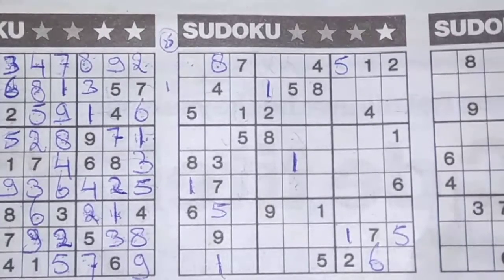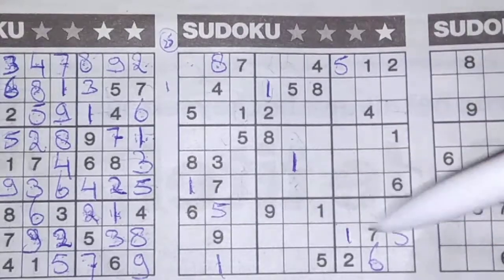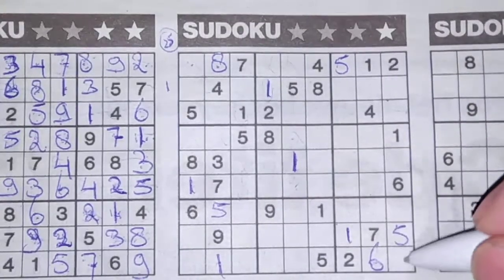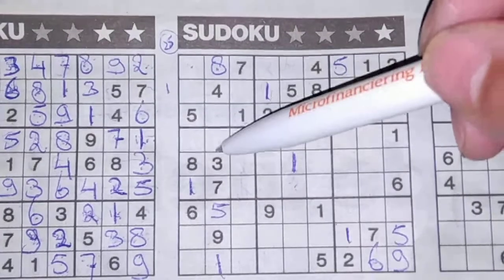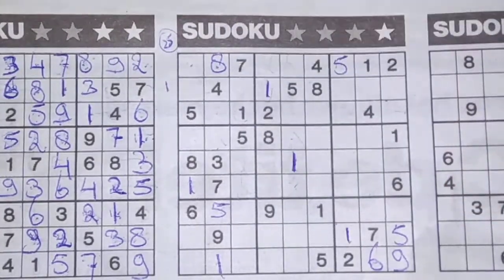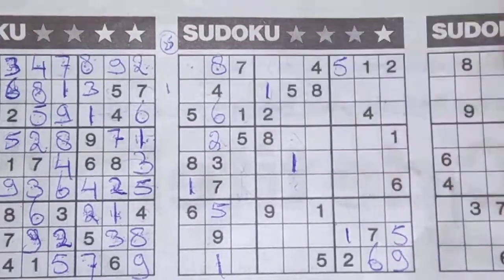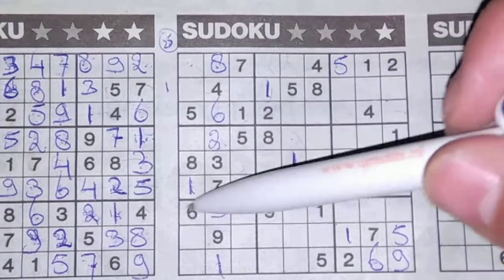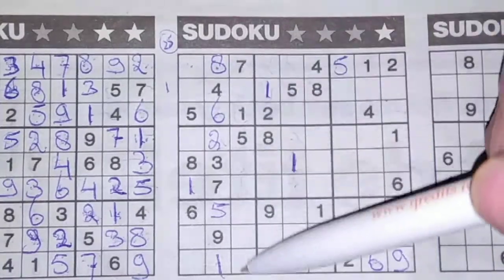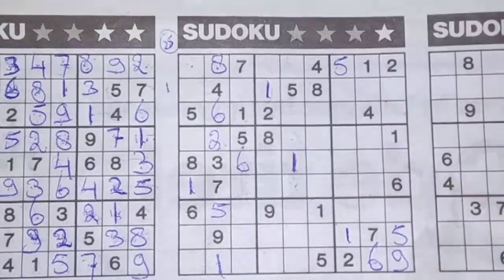Then a 9 in this row, a 9 in the row below, so in the last row, the only place for the 9 should be there. 2 boxes are left in the second column for the numbers 2 and 6. 2 and 6, we see a 2 here, no 2 there, 2 should be here, and the 6 goes there. Then 6 in the first column, 6 in the second column. So in the third column, the only 2 places for the 6 should be here or there. I see a 6 here, no 6 there. 6 should be here.